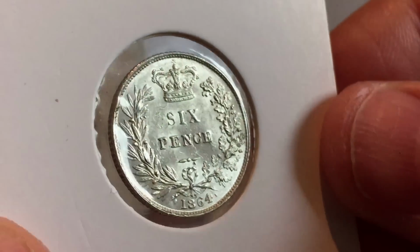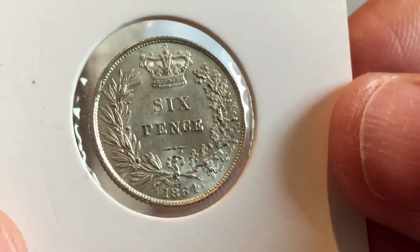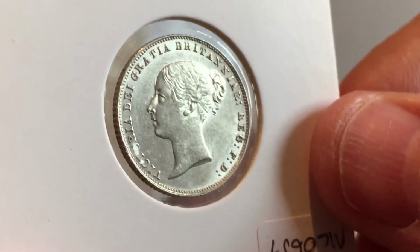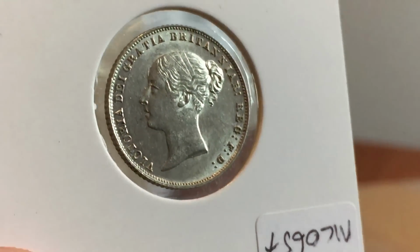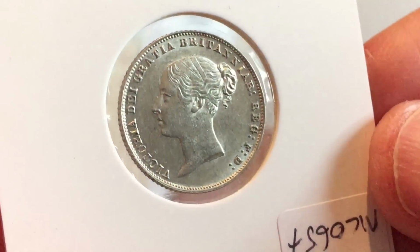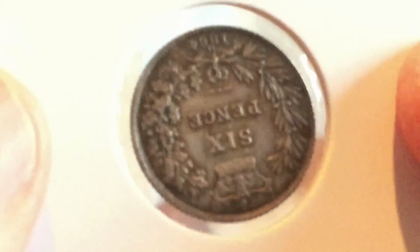So sixpence. If you were watching my video on the double florin, you'll have seen a shilling has 12 old pence, so a sixpence has, yep, it's 6 old pence. That's simple, isn't it? That's the simplest thing about base 12 pre-decimal coinage. Looks to me in lovely condition. Hopefully it'll grade very well.